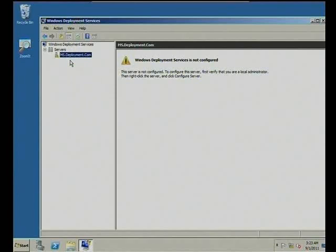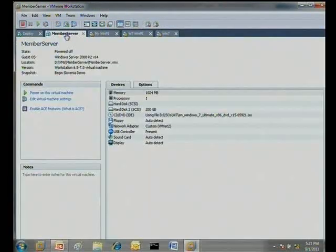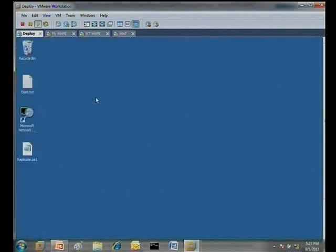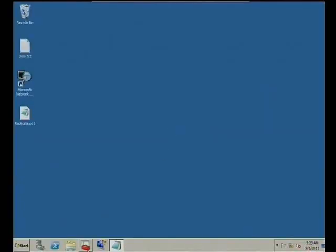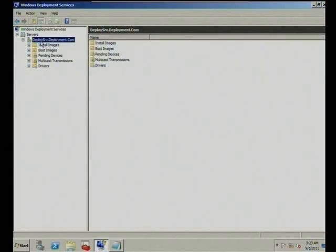Okay, I'm downing this machine anyway. What should have happened is you should now see this guy that's fully configured. See the little green arrow? That's what it should have changed to after you've configured it. So now what we're looking at is a fully configured WDS server.